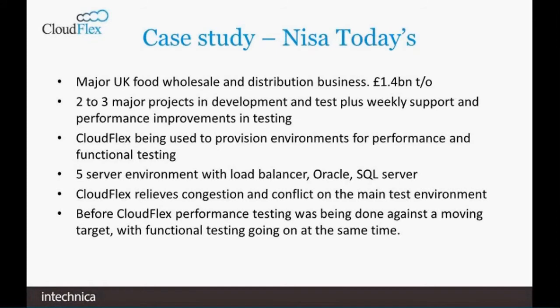And essentially the benefit that CloudFlex brings is relieving that congestion and conflict on the main test environment. It's like an overspill. We provide performance testing services for Nicer, and the difference in availability and access to testing environments has just been transformed.